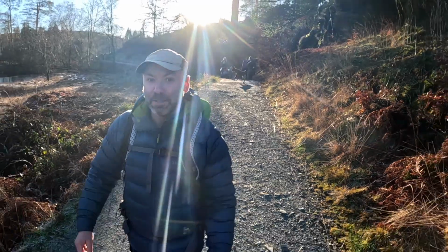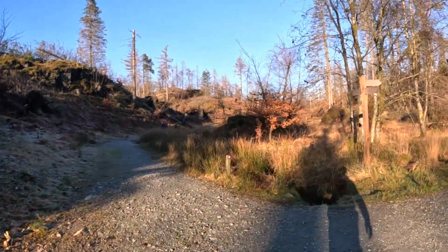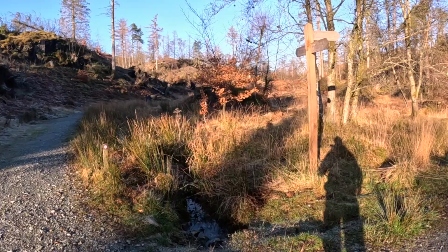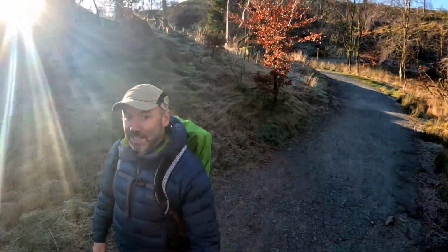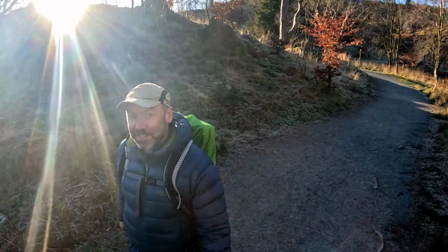This is the turn off here for the Cumbria Way. That takes you a little bit further down to Skelwith Bridge. That's kind of the halfway point in day 2. Got a good cafe there you can stop at.